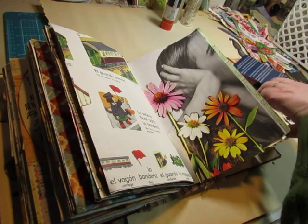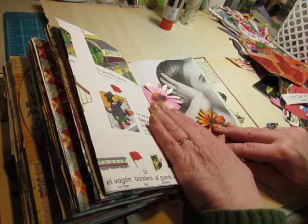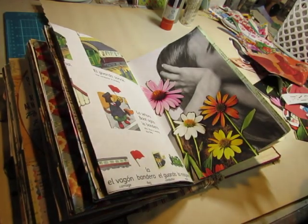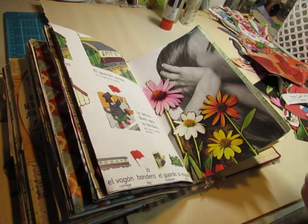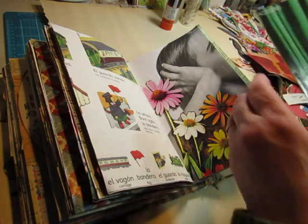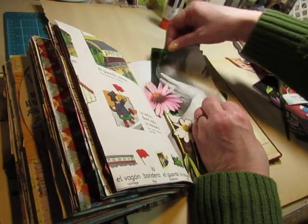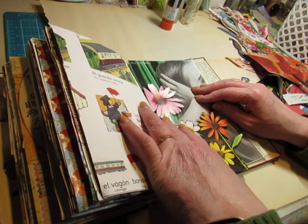That's cute. I like that. And I think I want to put something colorful behind her. I just did all that talking about flea markets, so you'd have something to listen to while I did all that cutting. I like that.